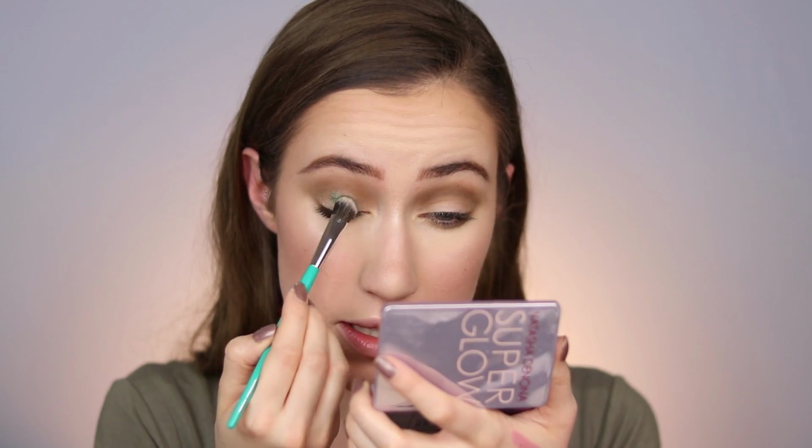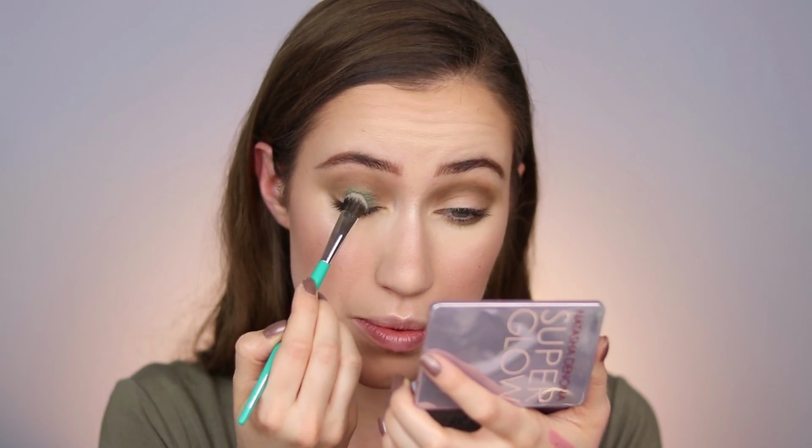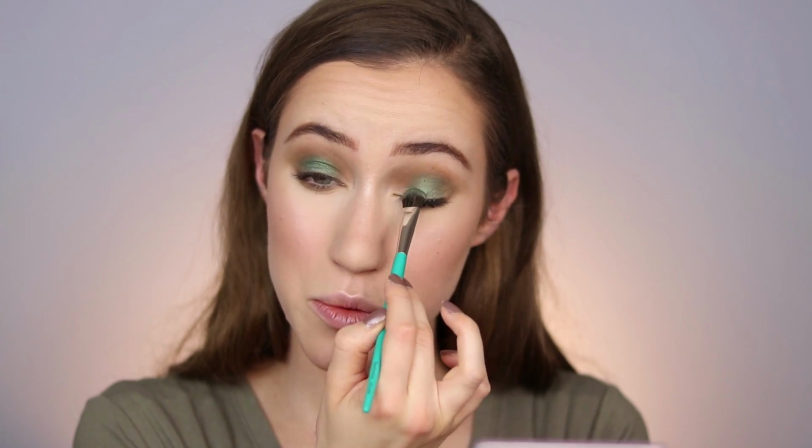Next, I'm going to take this green shade. I'll have the shade linked down below. There were numbers, or maybe it has a name, but I don't remember it off the top of my head, so it'll be linked down below if you want to know. I'm going to test it with a brush first, and I'm just going to start to apply this all over the lid. So it's applying well with a brush.